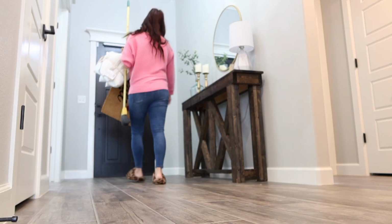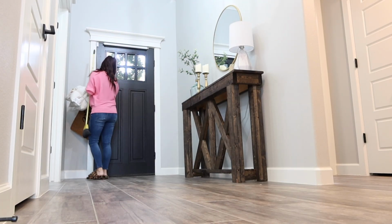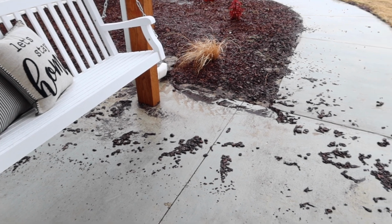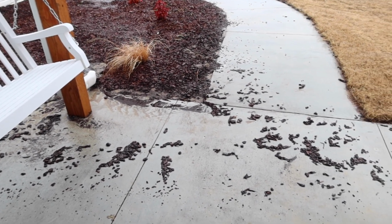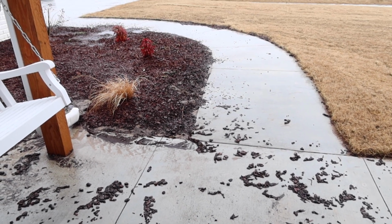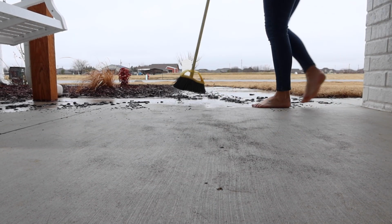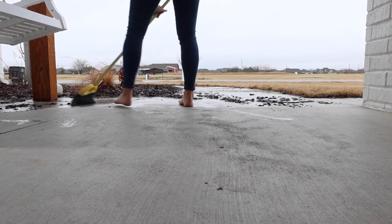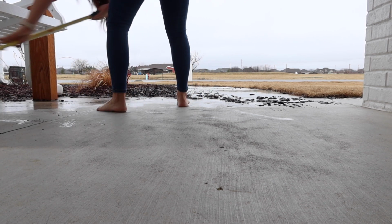Now we are going to head outside, and we actually had a really big rainstorm the night before I filmed this, and you're gonna see mulch was everywhere. This is a project I need to tackle, but it's not going to be until the spring or summer. The builders went ahead and created this flower bed for us, but it is a nightmare. I'll definitely have to figure out something soon because anytime it rains, it just floods onto our porch, and then there's mulch everywhere and it drives me crazy.